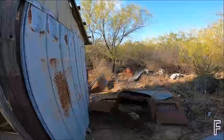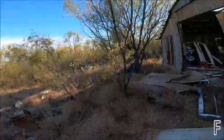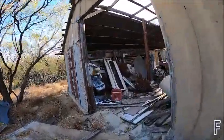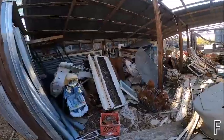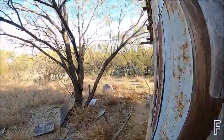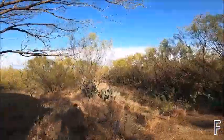So it's just a trash pile. It doesn't look active at all, but they want to protect it, so the family does. That's pretty neat. Old bathtub, old engine. All right, I think that's good enough.